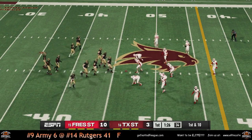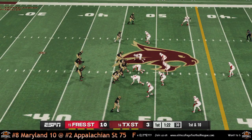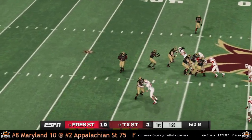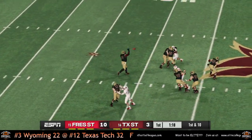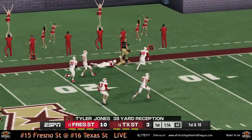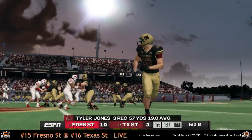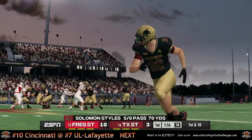From their own 46-yard line. First down. Shotgun formation, 2 in the backfield, 2 to the top, 1 at the bottom. He's going to fake the handoff. Passes it downfield, wide open, breaks another tackle. 38-yard gain by Tyler Jones, brings it to 1st and 10.